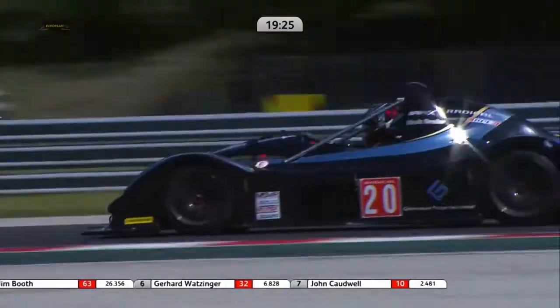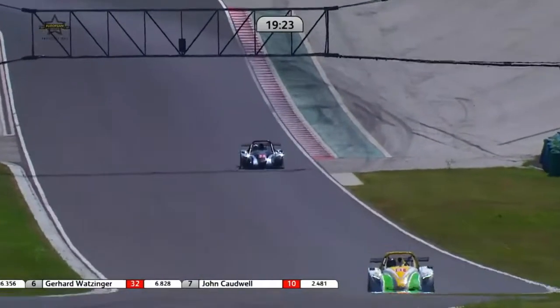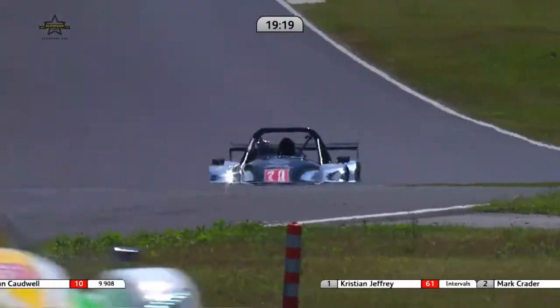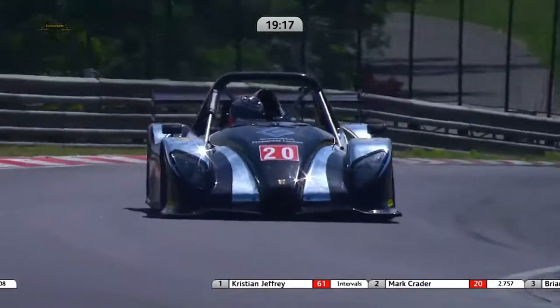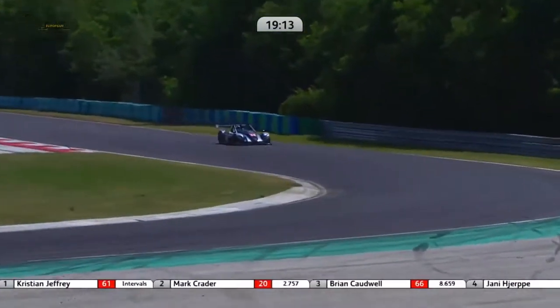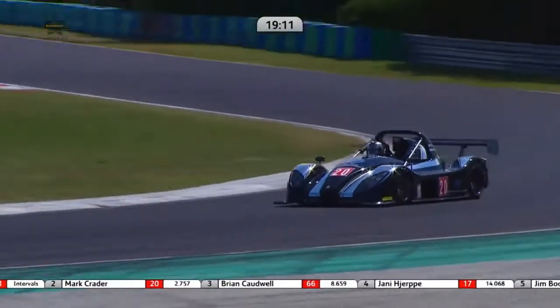Crader getting quite wide there. As we said, he's going to have to be very careful with track limits here. His teammate pushed really hard early on, but did get the warning. So Crader having to be careful, but looks like he's cracking on. He's chasing down Christian, and it's going to be interesting to see how it shapes up with Brian Caldwell.